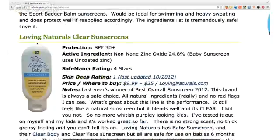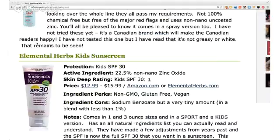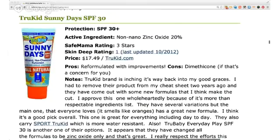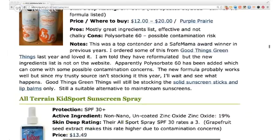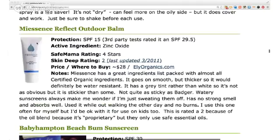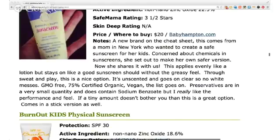Is it on your list? The Goddess Garden, it is on my list. They have a lotion too. Why did that spray make the list? Because it's the only spray that I've found that is not a chemical spray. If you see the can, it's very similar to the Coppertone and things you see at Target or Walmart or wherever you shop.